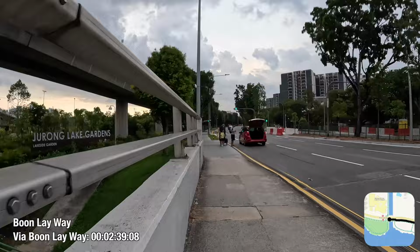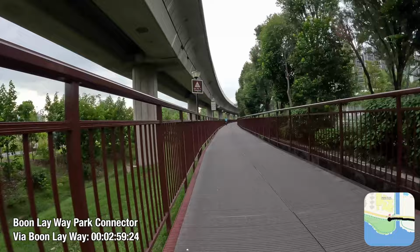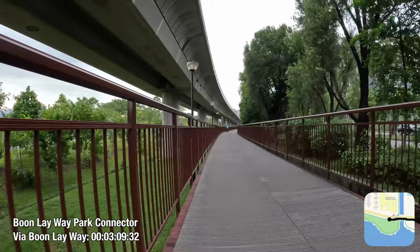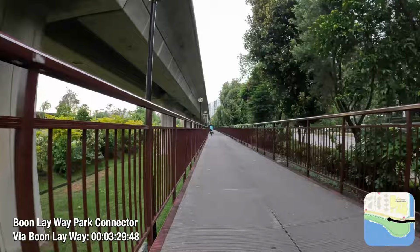This problem will be mitigated shortly though, when a new bridge for pedestrians and cyclists opens further south, linking the recently opened section of the Lakeside Gardens and the new Chinese Gardens. Meanwhile, I entered a 700m long boardwalk completed in 2021, serving as a park connector with a shared path design, enabling a more comfortable walk or ride compared to the footpath, away from the busy Boon Lay Way.